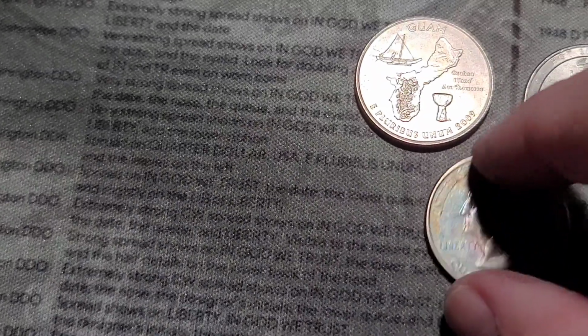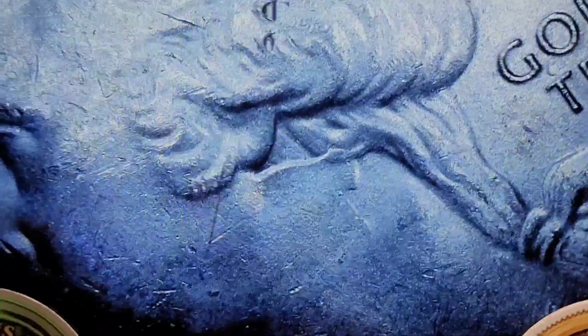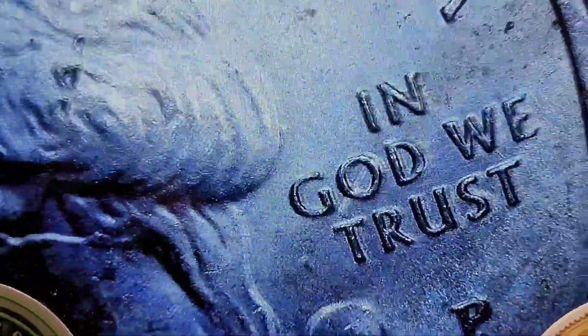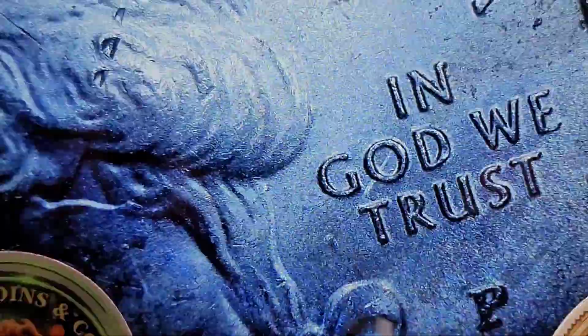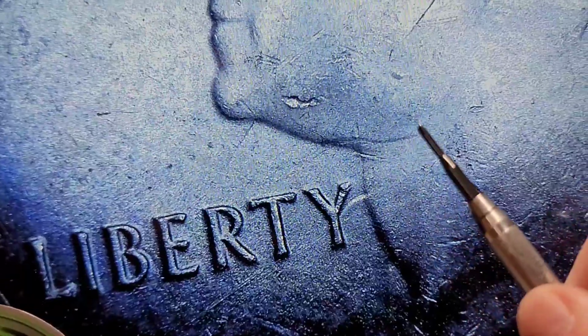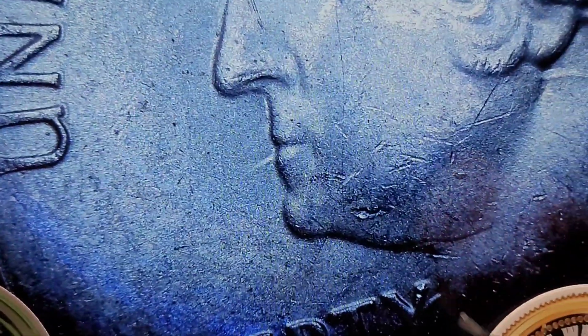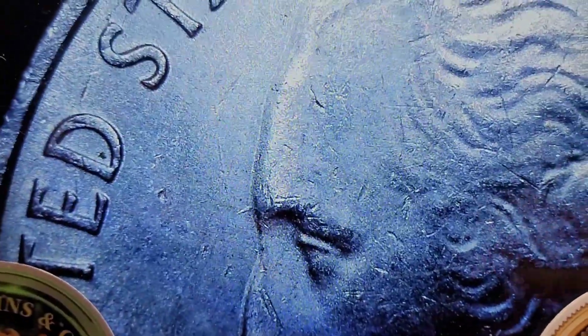And then the find for the group of 10 here is this Tuskegee Airmen die clash. So you can see right in here, we have clashing right there. We have some clashing over by In God. So we have a little bit right here, and then this area right there. Then there's some in the neckline. Right here. Right there. We have some out by his mouth and under his chin. So right here and right there. And a little bit on the brow.